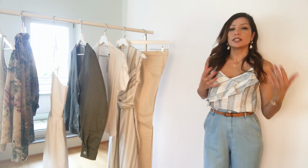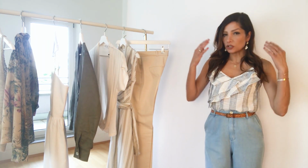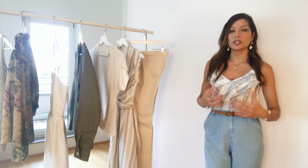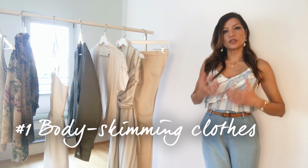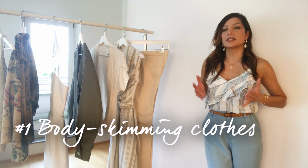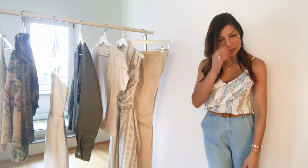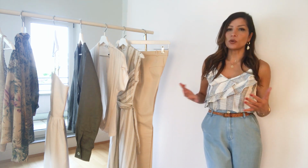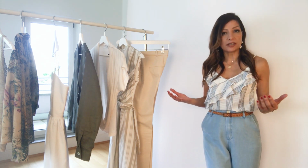Now, if you say I don't want to disguise certain body parts, I just want to look slimmer on the whole, then I also have a few tips for you. And the first one is to wear body skimming clothes. So don't go for super tight clothes like tight tank tops or hot pants, as already mentioned, and also the wear tents, like very wide flowy dresses also make you look bigger than you actually are.